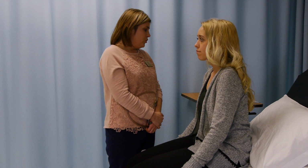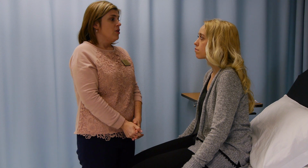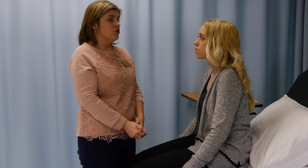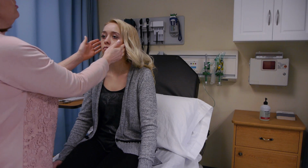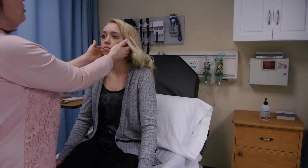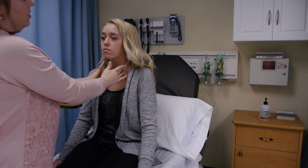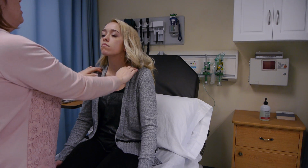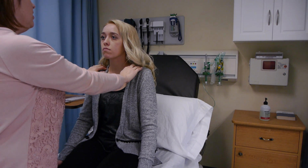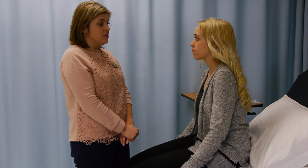Now I'm going to palpate her lymph nodes. I would encourage you, however, when you're going to palpate lymph nodes, to do it in the same pattern all the time, and it will just become second nature. So I do preauricular, postauricular, posterior cervical, anterior cervical, submandibular, submental, and then I do supraclavicular.